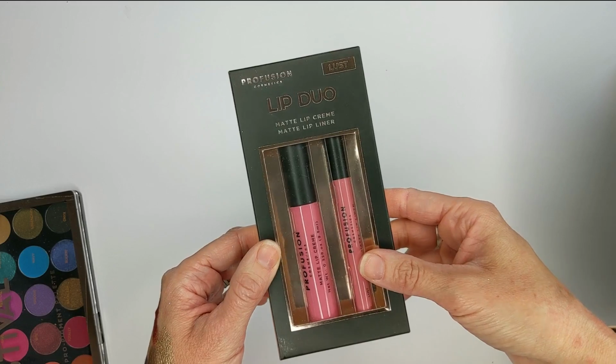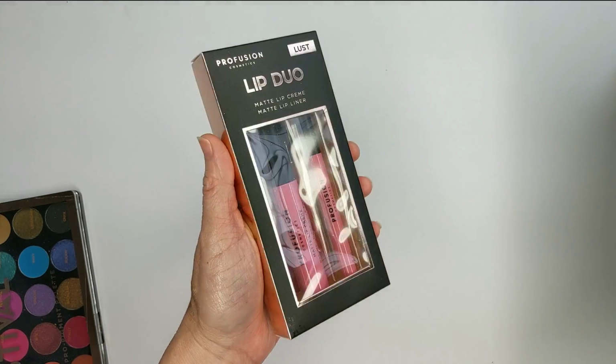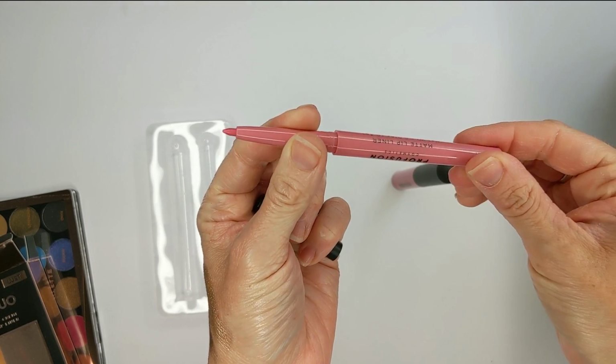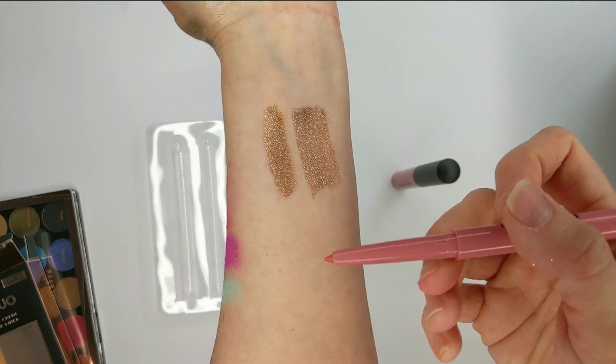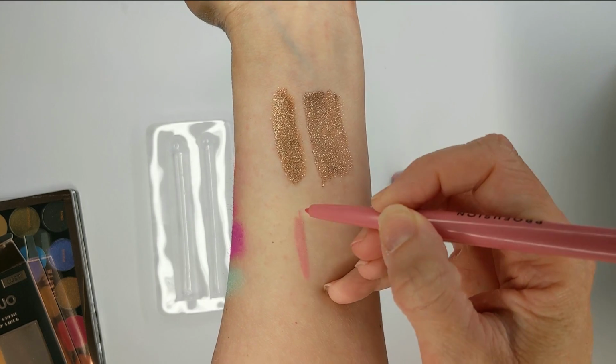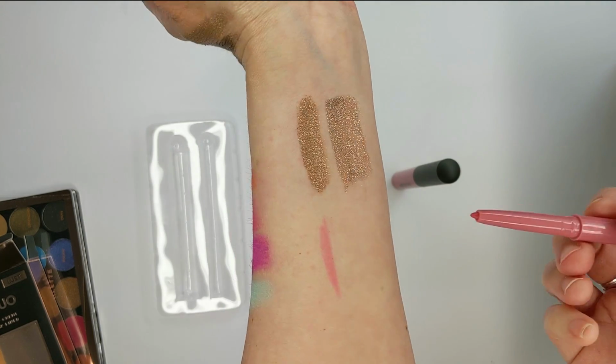This one is in the shade Lust. You get a matte lip cream and also a matte lip liner. So I'm going to go ahead and just swatch these two. All right, so here's a look at the liner. These are automatic pencils. They're really super smooth and nice. So let's go ahead and just see what this color is like. It's just a really pretty light pale pink. I think that'll go really nicely with my skin tone.